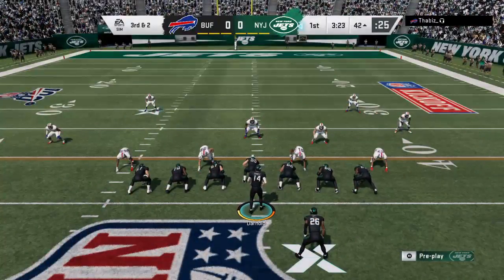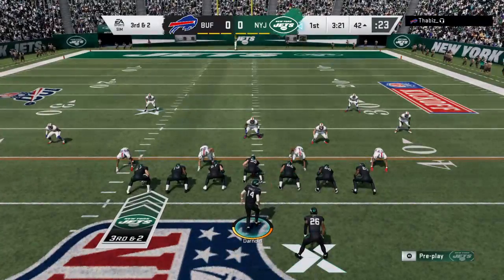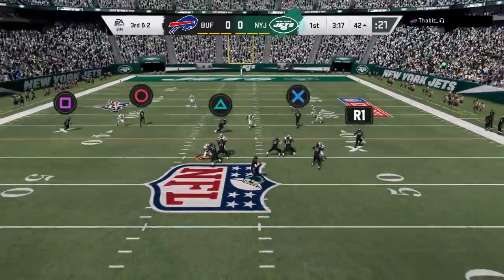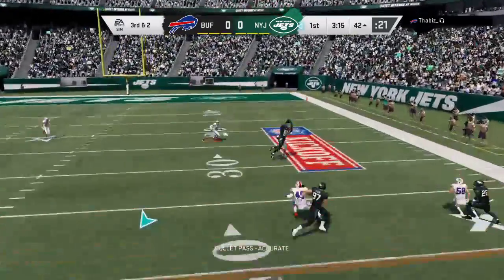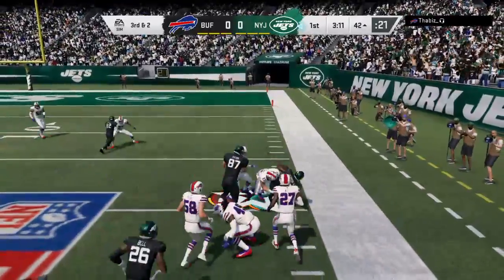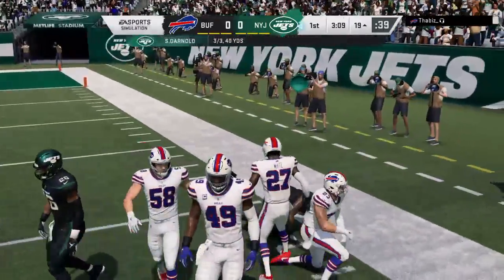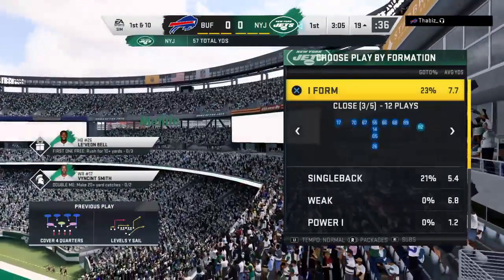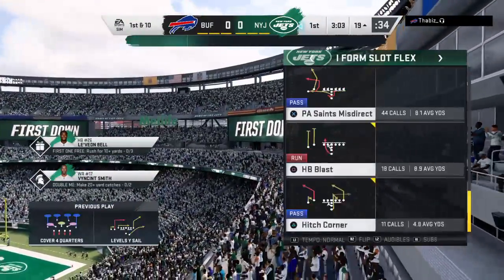So 3rd and 2, this quite possibly 4-down territory, though, if they're stopped. Out of the shotgun, here's Darnold. And it's caught by Herndon. And they'll wind up getting this one all the way down inside the 20. Call that a very strong gain of 24.